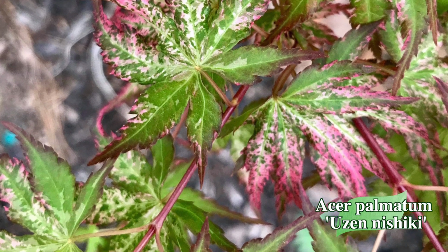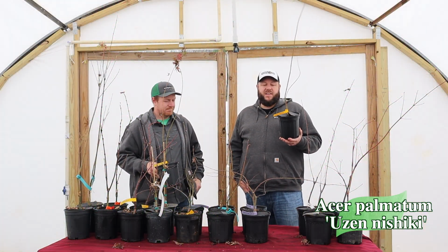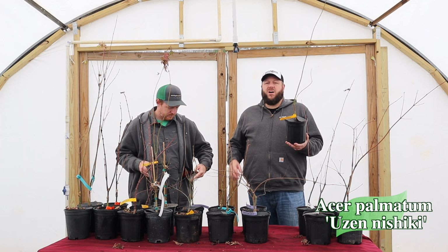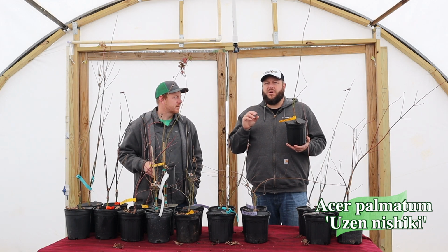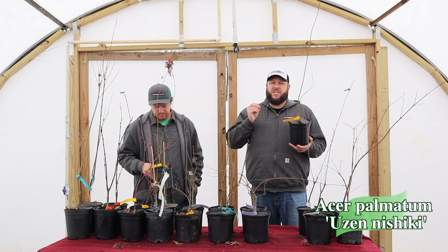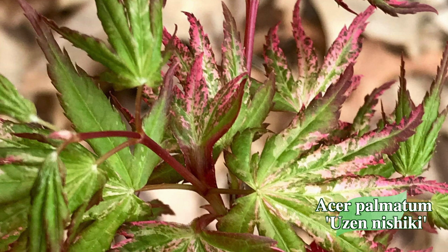Guys, this is one of my favorite variegated plants. Probably hear me say it a lot. I love variegated plants, but we're starting out 2023 with some fireworks. Uzunishki will often have a border to an Ukigumo-like eye in the early spring. So when it first flushes, it gets this unreal color. It's one of the most intense forms of almost an Oregano times Ukigumo style variegation.